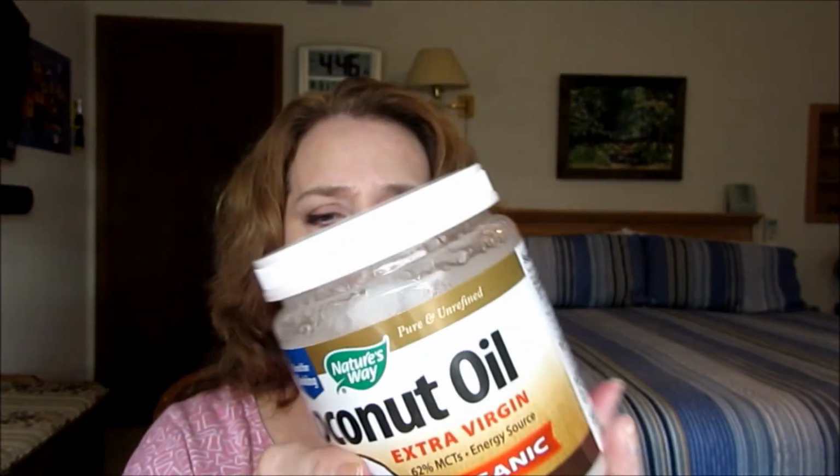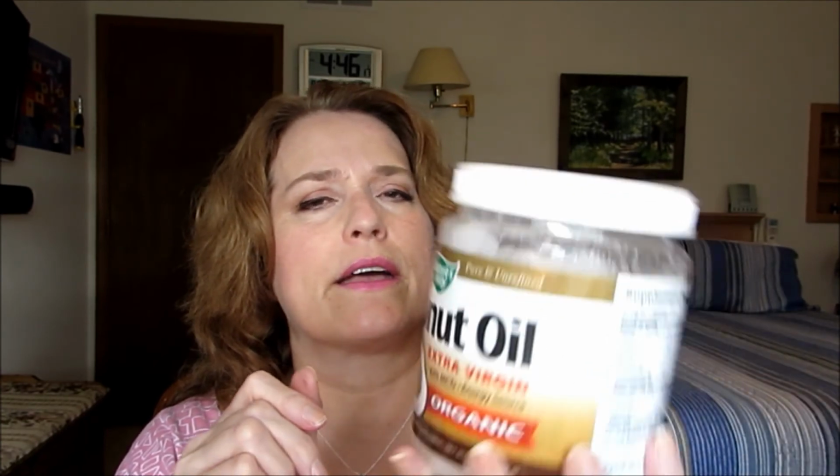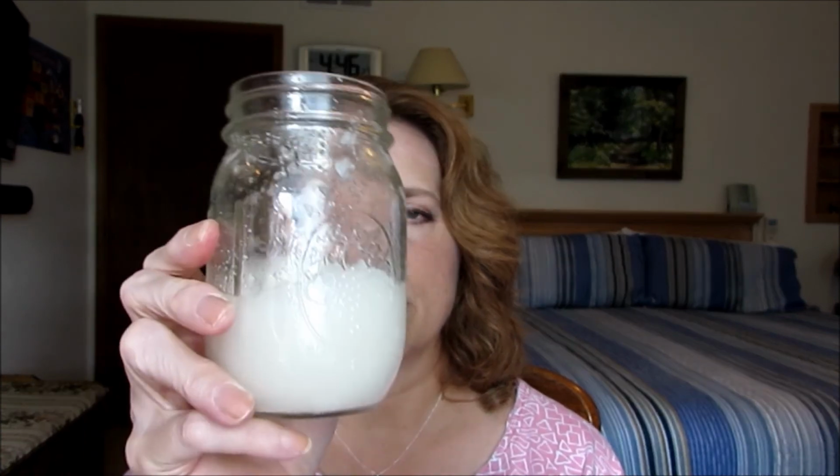I don't know of anyone who's really allergic to coconut oil. I've never heard of that, but if you're allergic to coconuts, clearly you can't use this. I actually just bought Nature's Way. I got this on Amazon, and I just bought a 16-ounce bowl jar at one of the craft stores, and I mixed up 1 cup of coconut oil and 2 cups of sugar, and I ended up with this fabulous scrub. This is just what's left.